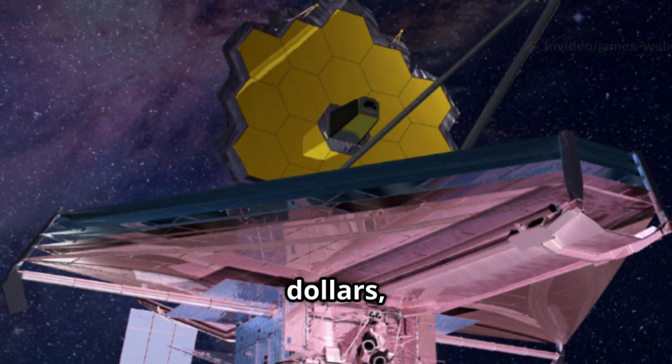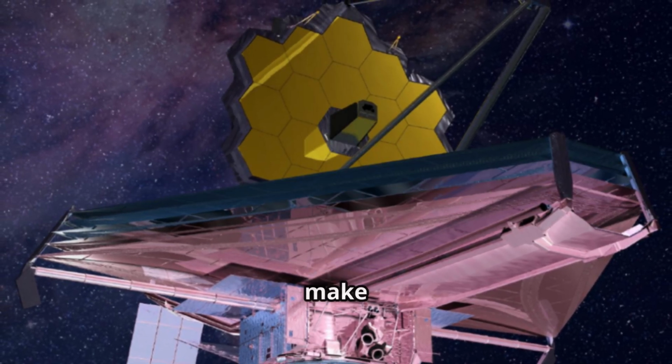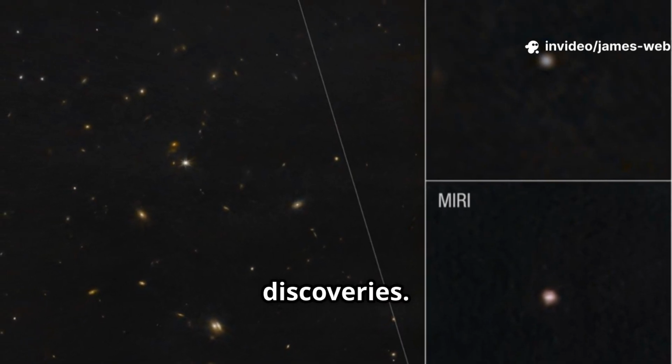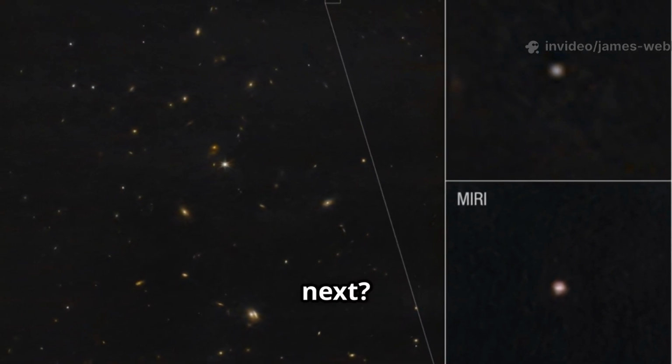$10 billion, 30 years in the making, and thousands of scientists and engineers to make Webb a reality. Now we stand on the edge of even more discoveries. What mysteries of the cosmos and our own origins will James Webb uncover next?